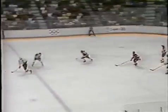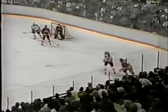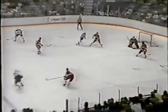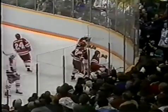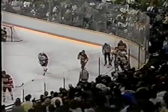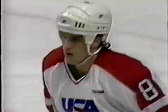But the Soviets can't clear. Kept in for the moment by Scott Young. And then Janney keeps it in. Now to Brian Leach. His shot, stick save by Milnikov. Milnikov is gaining confidence with every save he makes. And he's made 11 of them here in the first period with 2 minutes and 53 seconds to play in the period and 1:02 remaining in the penalty.